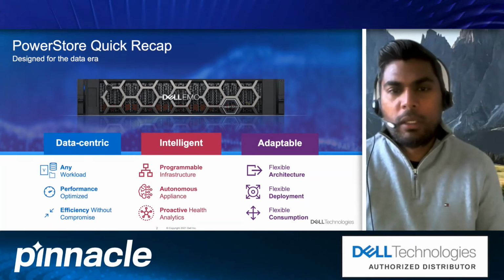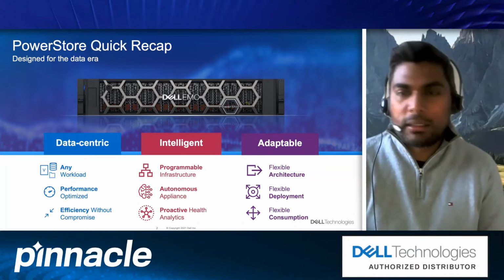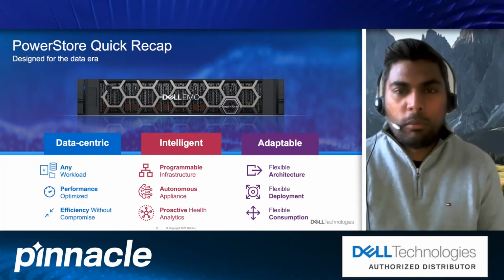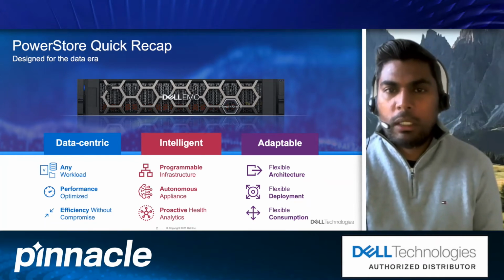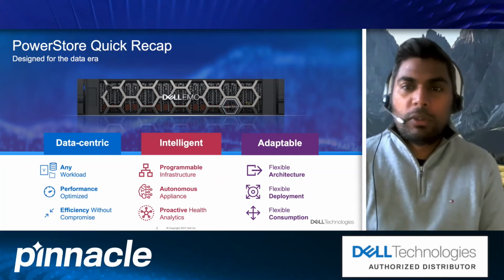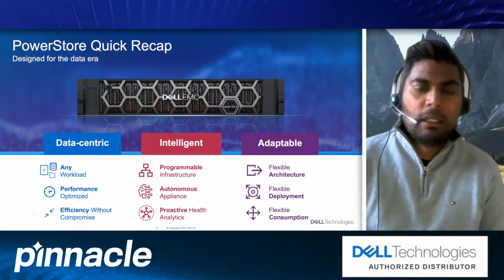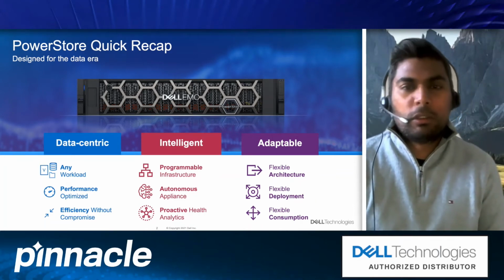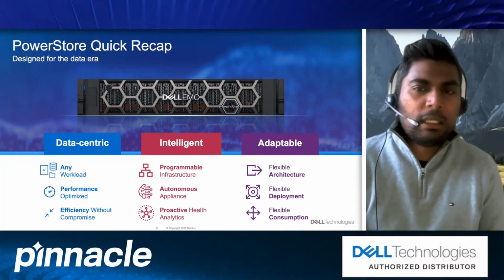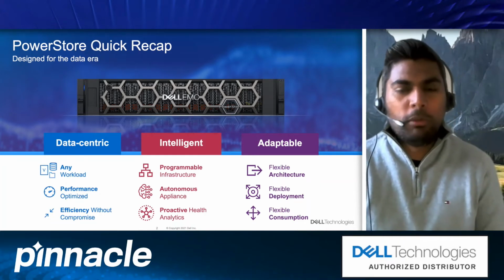We built the platform to take advantage of the latest technologies like NVMe, and really optimized it for performance. It takes advantage of the NVMe protocol and next generation media like storage class memory or SCM drives. All of these new technologies give our customers really high performance with low latencies for those applications where they can't afford any latency or performance challenges.